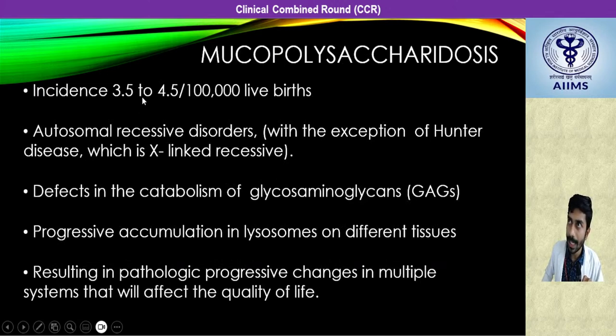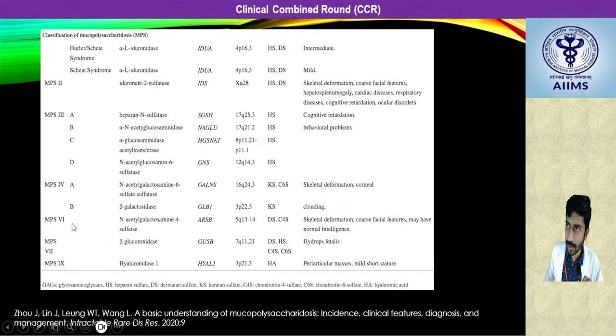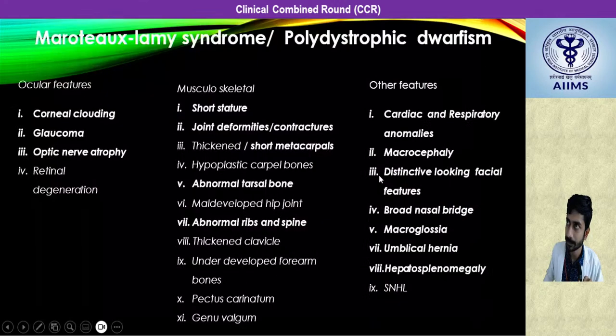Mucopolysaccharidosis is a rare entity, occurring in 3.2 to 4.5 per 1 lakh live births. It's an autosomal recessive disorder. There is defective catabolism of glycosaminoglycans. These are the various types of mucopolysaccharidosis. Our patient has type 6 mucopolysaccharidosis, also called Maroteaux-Lamy syndrome. There is a defective ARSB gene on chromosome 5q13-14. Due to this defective enzyme, there is accumulation of dermatan sulfate, which causes the pathology.